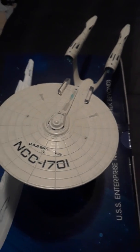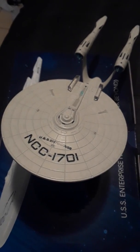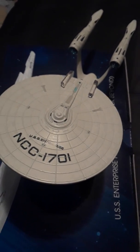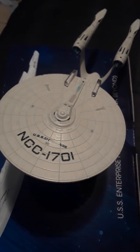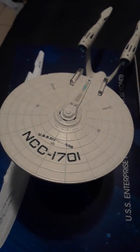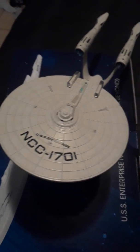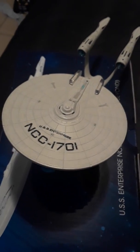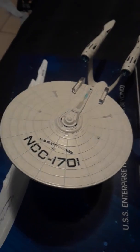It's a beautiful ship. It's a combination of both the refit Enterprise from the motion picture and the original series Enterprise, if you look at it correctly. So for me, I actually found a perfect base for this ship, and I will show it to you right now.